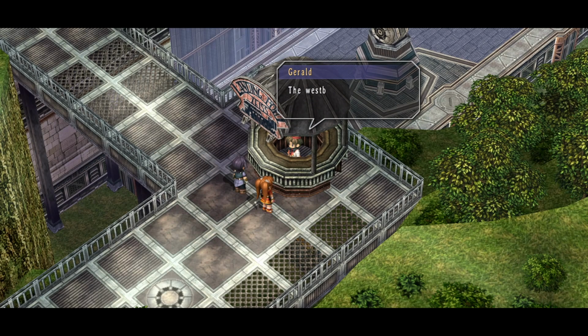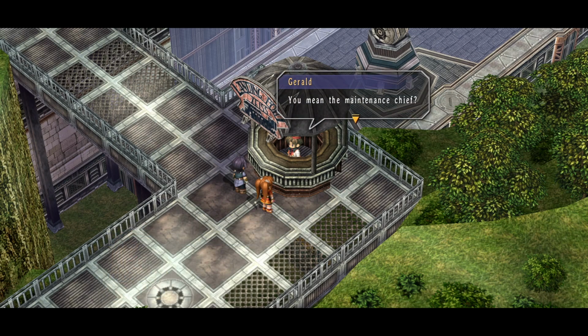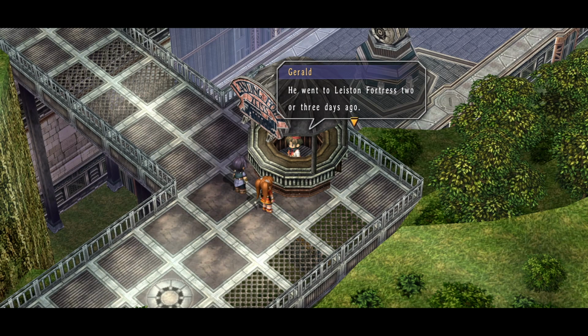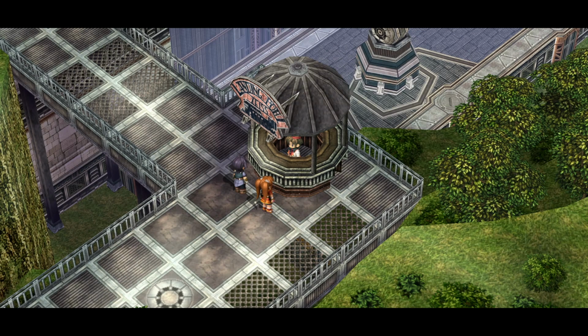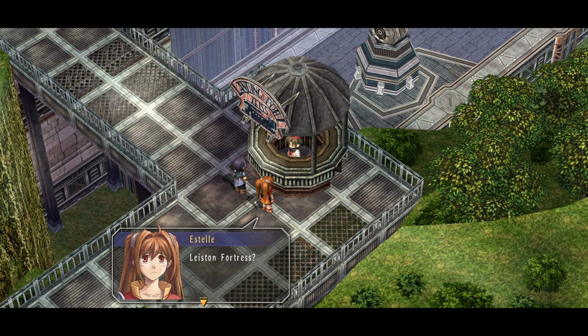Hi, need a flight? The westbound airship just departed a few moments ago. No thank you, we don't need an airship right now. Actually, we need to talk to Gustav, was it? You mean the maintenance chief? He's not here at the moment. What do you mean, not here? He went to Leiston Fortress 2 or 3 days ago. Some kind of repair emergency on a military patrol ship.